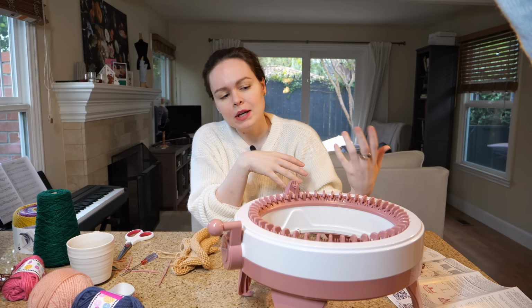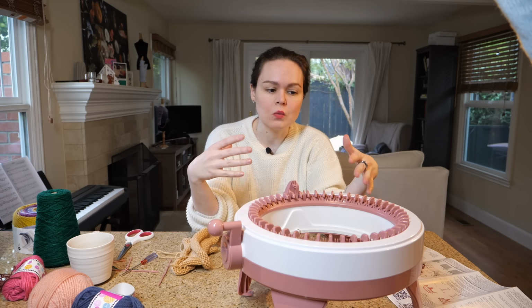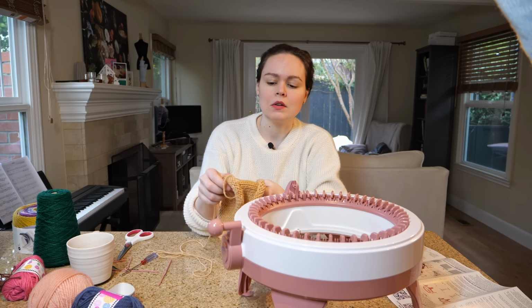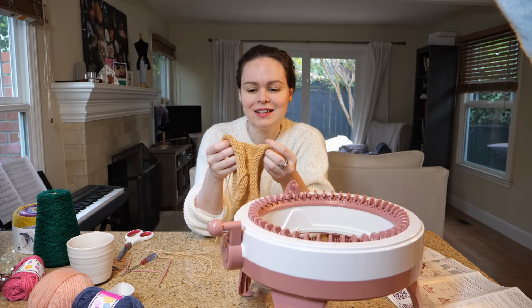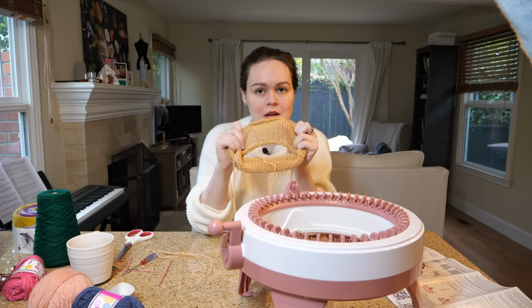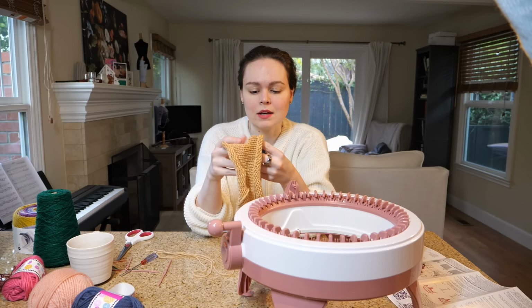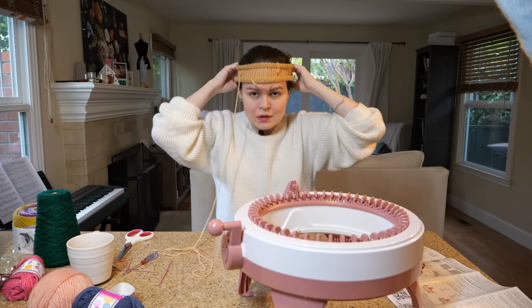So if I were making this on one of my flatbed machines, I would make a gauge swatch and then wash it and then use that to figure out how big to make the hat. But given that this is a much looser knit than you get on any kind of flatbed machine, I think I can just wing it. And there's only one circumference. It should fit on my head. Just have to get the length right.